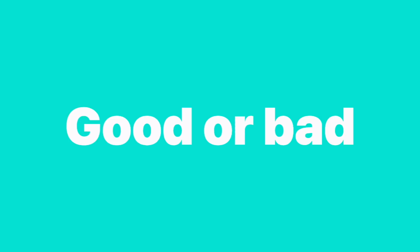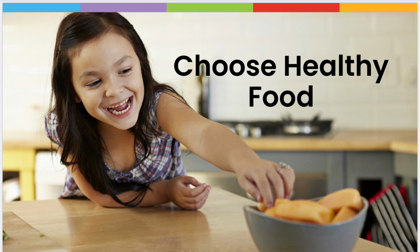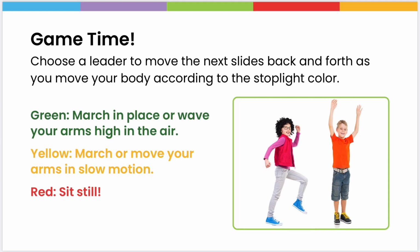Remember, foods are not good or bad. There are just foods that we should eat more often and foods that we should eat only sometimes and foods that we should eat less than other times. Just remember that food is fuel, and there is good fuel and there is fuel that is not as good. Let's look at some ways we can choose healthy foods.